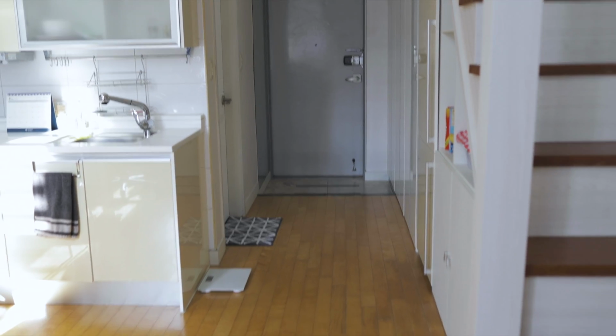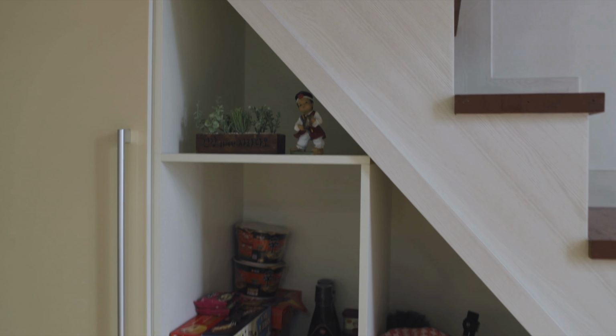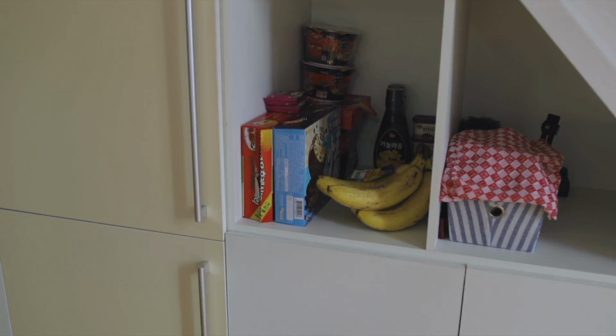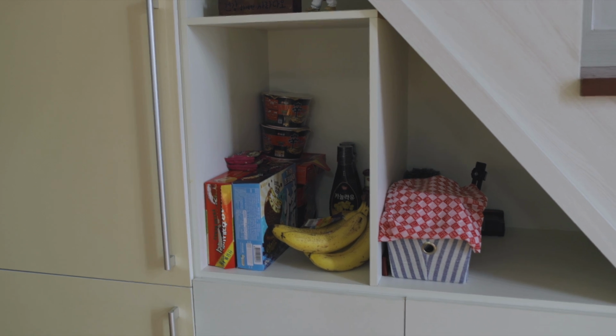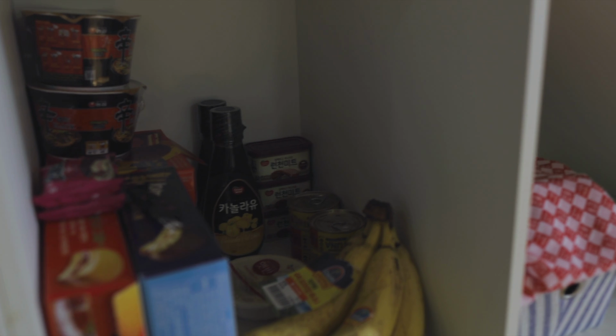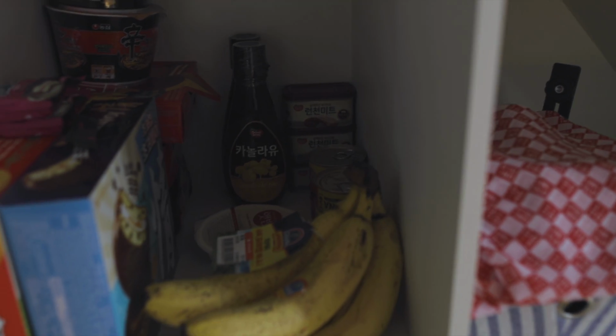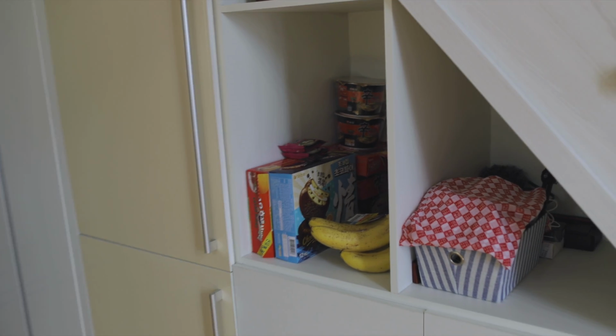Okay, so let's go back to the kitchen area. So I've got a little bit of storage space here, which is pretty cool. Like in this little cupboard right there, I just have all my snacks, and really that's about it. I've got stuff that I've never opened since I moved in, but I bought like my first week here. Gotta have the chocolate pies in Korea for sure.